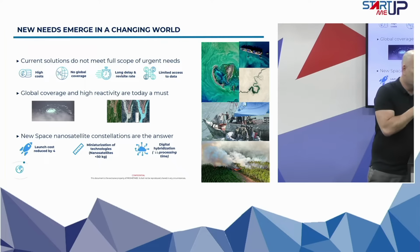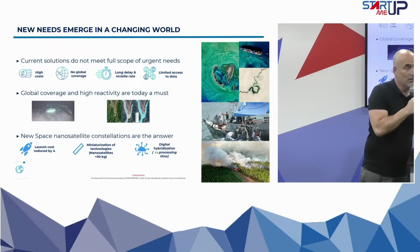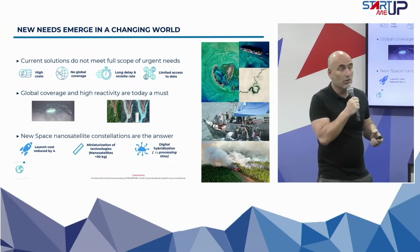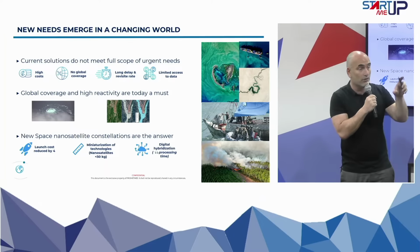Of course, with Ukraine, I'm not a specialist in defense, but one of the keys of the Ukrainian resistance against the Russians was this high revisit imagery. They could react and therefore put their troops really at the right time, in the right place.